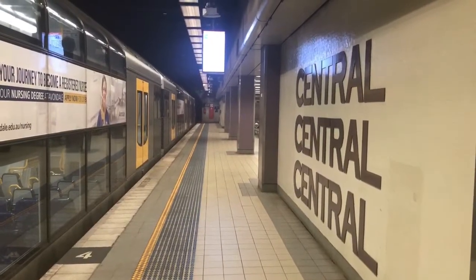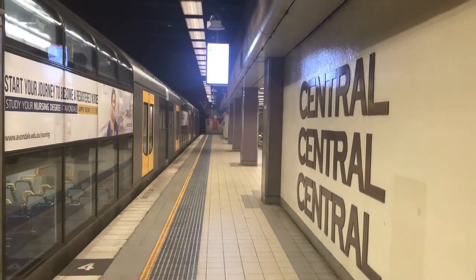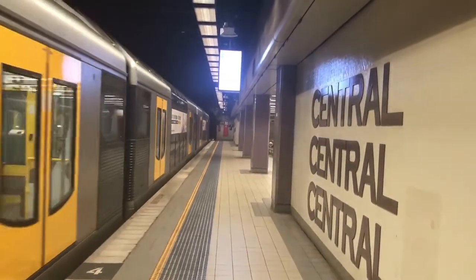Tangara service now departing, stopping at Town Hall, Martin Place, King's Cross, Edgecliff and Bondi Junction. Stopping all stops through to Bondi Junction.